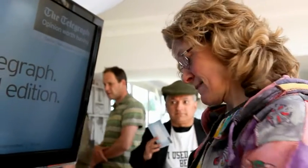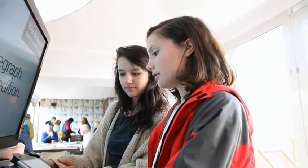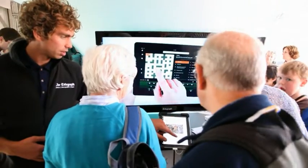Pictures look stunningly good on this iPad. On the app, people probably read more articles because they're easier to find. So if you had an iPad and you read the Telegraph, then it would be perfect.